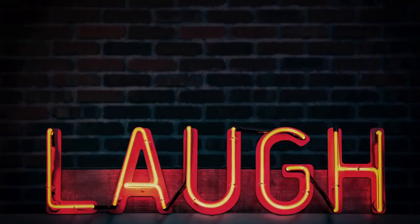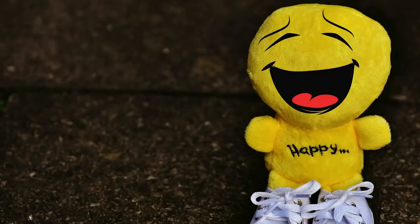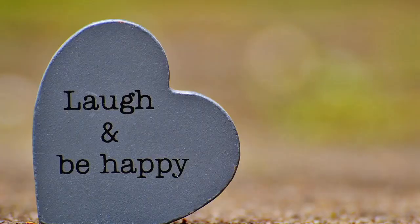And laughter is a good remedy for your happiness and boosts your immune system dramatically. Laughter minimizes your stress and makes you feel so much better. And don't forget to wash your hands. It may be hard to be optimistic, but what we can do is be strong and stay calm. Don't panic, help each other and see carefully what we can do.